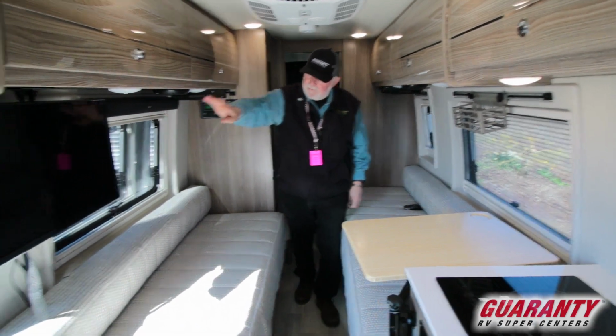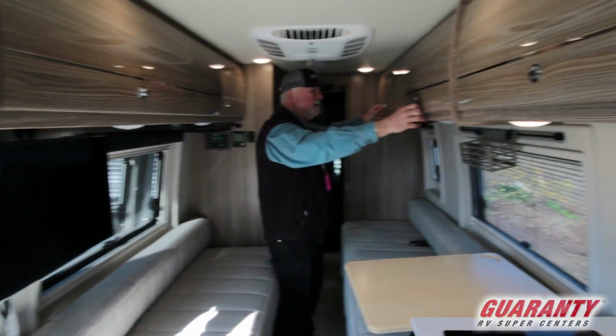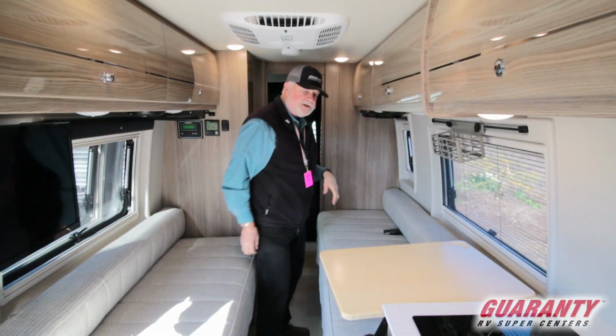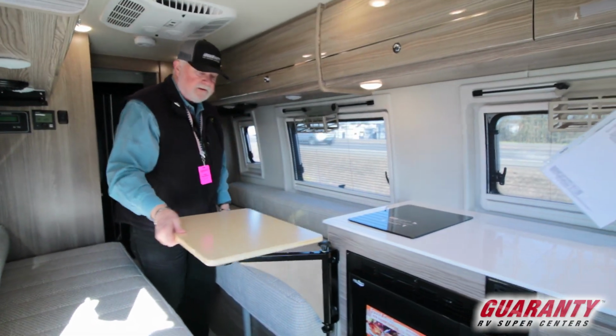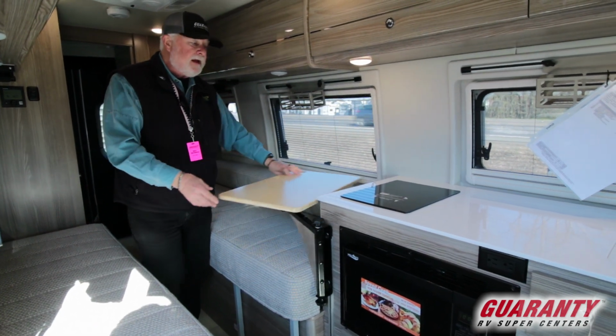Big sound bar. It goes with your TV set. Nice upper cabinet storage. Of course, they got the lockers on all of them to keep them in place. Portable table. You can mount it up front by the door or back in here for a nice workspace. It's got a little cubby here in the side for storage.